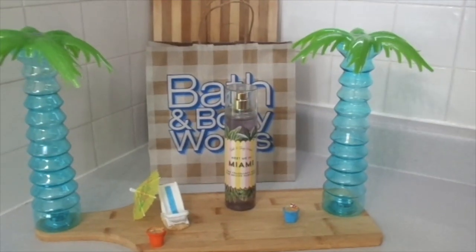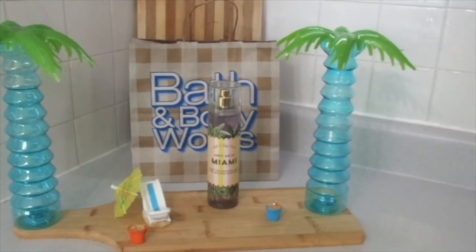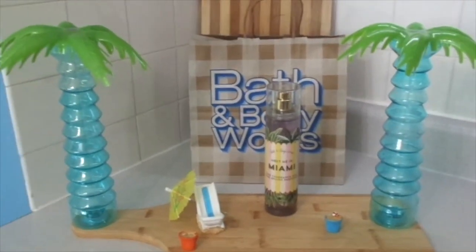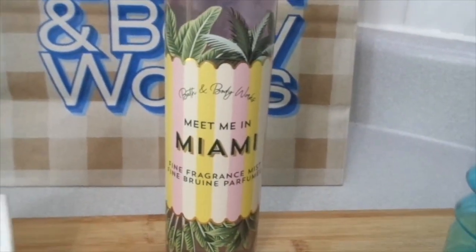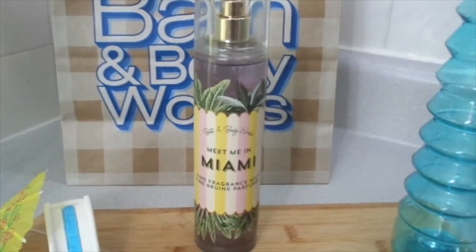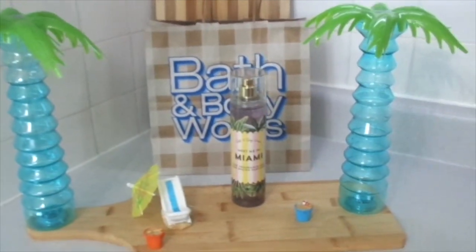So I'm setting the scene for the Bath and Body Works Fine Fragrance Mist, Meet Me in Miami, with the little palm trees here. And here's what it looks like, the spray, the packaging. I love this packaging, and I'm so happy I picked this up. I almost missed out.